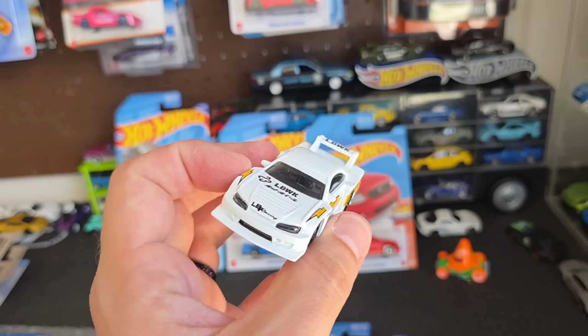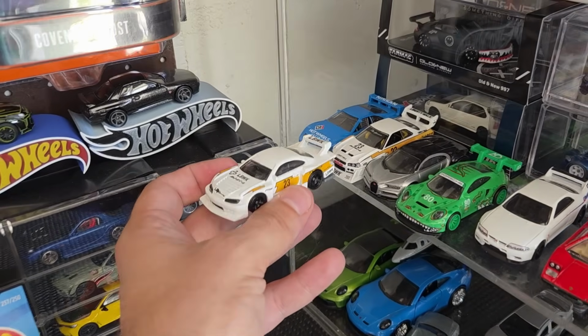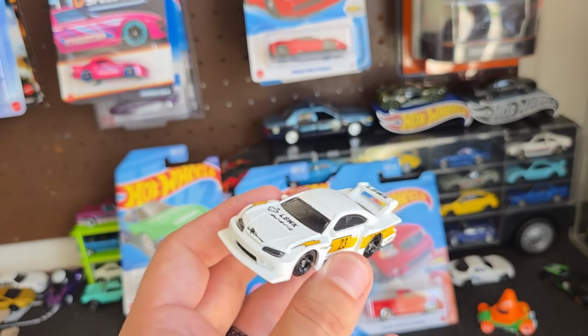I think, right? Or is that the Skyline? I already have the Skyline open. Oh, it's right here. Yeah, okay. So now we get the Silvia. I'm pretty sure I have the premium. I might have two of them so I can open that too, but I don't know.